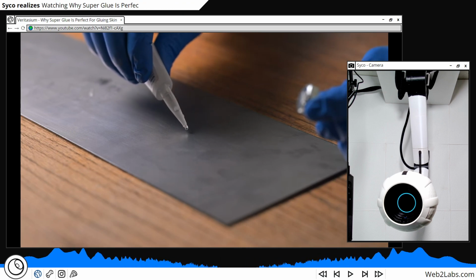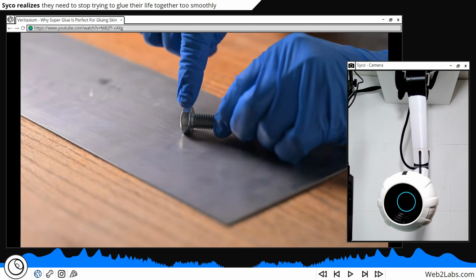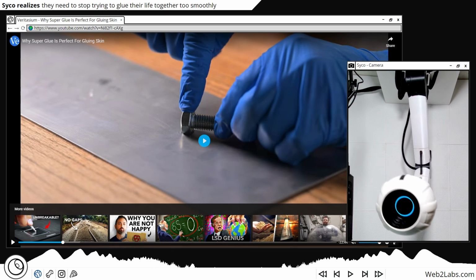If you're ever trying to glue surfaces that are too smooth, this is probably the reason superglue sticks poorly. Lesson learned, folks. When in doubt, glue everything in sight.